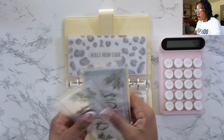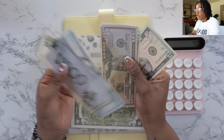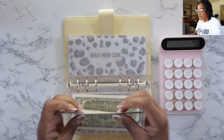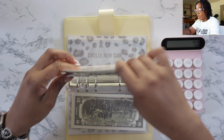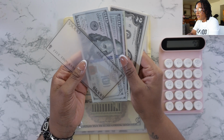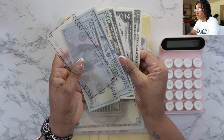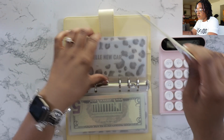My son's car has $32,75 in there for that. And then in my daughter's, we have $5,225 in hers.